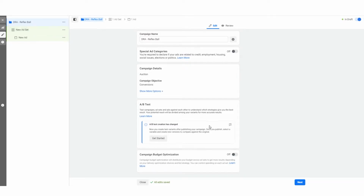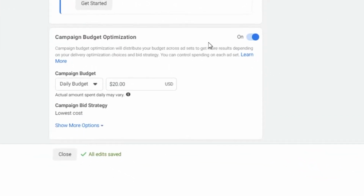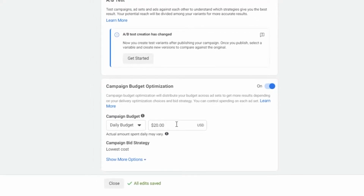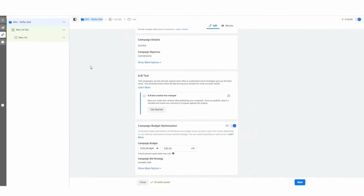So we'll just call it the reflex ball. Then we actually want to turn on CBO. And we're going to change the budget to about $50. I like starting my dynamic retargeting ads at around $50. And honestly, I put it on CBO, and I only have one ad set in here.